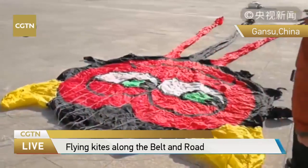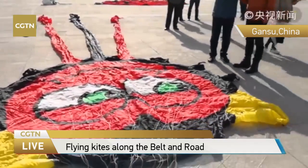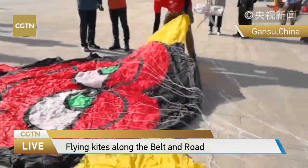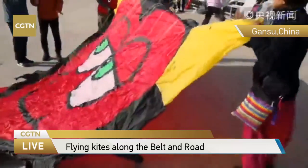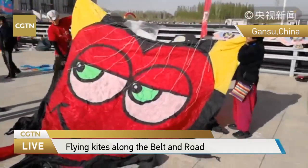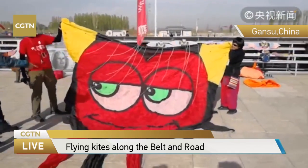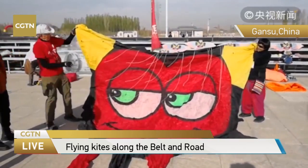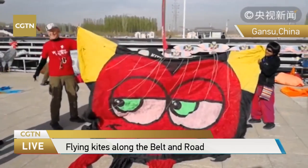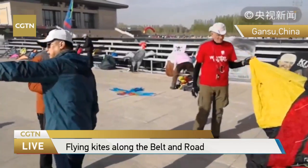There's another one being packed in this box in the shape of a plane. This one is another soft kite in the shape of sun, representing a cartoon character. We call it a soft kite. So for this kind of kite, it does not have a skeleton or frame. So the airflow will get into the kite, which makes the kite fly into the sky.